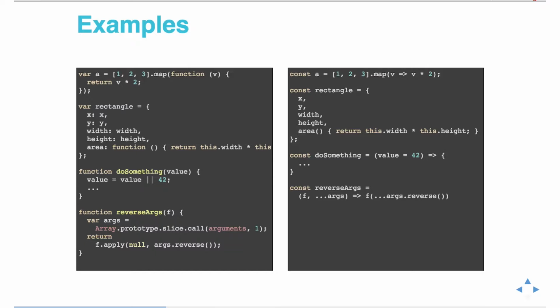Another example is specifying default parameter values. Everybody, I think, that has written any amount of JavaScript has used this paradigm of writing value equals value or something, inside the code instead of being in the function signature where it should be. And it's just so much more pleasant to write value equals 42 in the function signature itself.